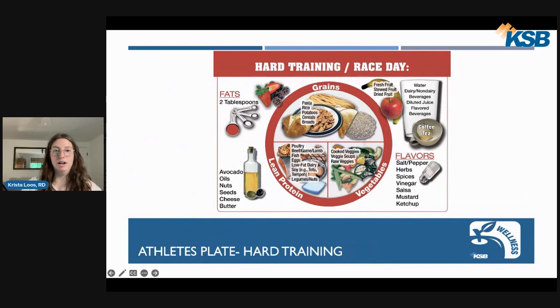The big difference we'll see when we flip over to the hard intensity training plate is that the grains or carbohydrate portion moves from about a third of the plate to half of the plate. That speaks to carbohydrates being our body's preferred energy source. As our training intensity increases, our utilization of glucose, which comes from carbohydrates, also increases. We also see an increase in fat consumption as intensity of training increases. That speaks to bigger energy output, needing an increased energy intake to support that activity level and recovery.